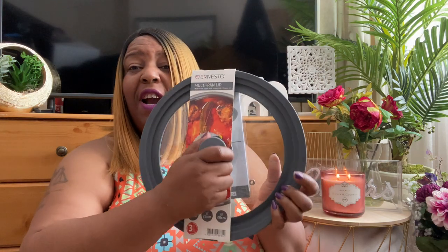And driving down the road now, I think we're going to Lidl. I think we're in Lidl already. I hope we're in Lidl. Yeah, we're in Lidl, because I saw this. I love the idea, guys.